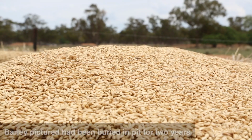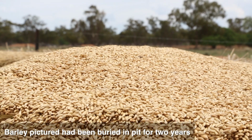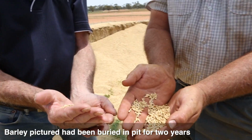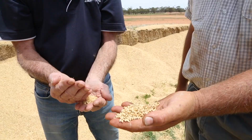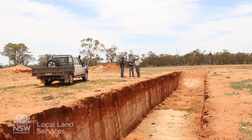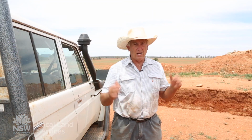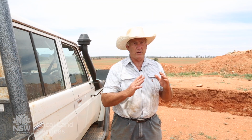The number one thing is don't put it in wet. It needs to be dry to go in the pits, because you can always build the protein up or whatever later, but if it's wet it will rot, so you need the grain dry. It's important to make the pit work well: fill it right to the edges so no water can leak in at the edges, and peak it really well.